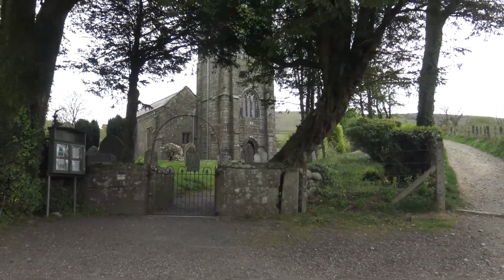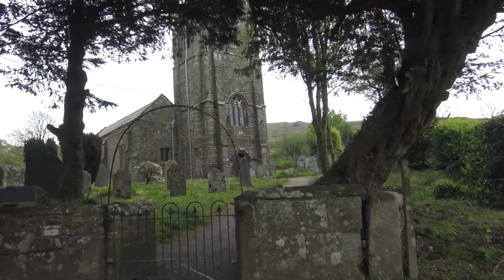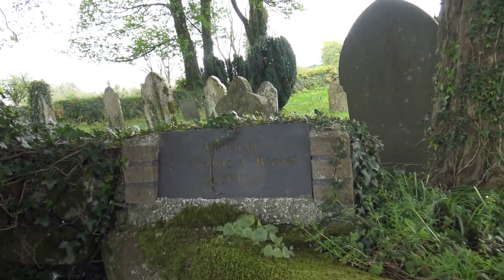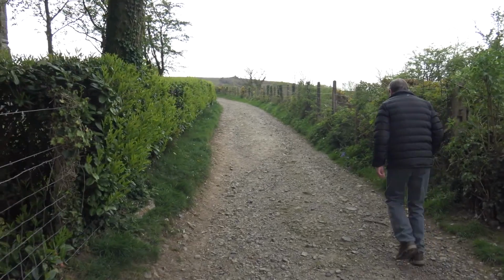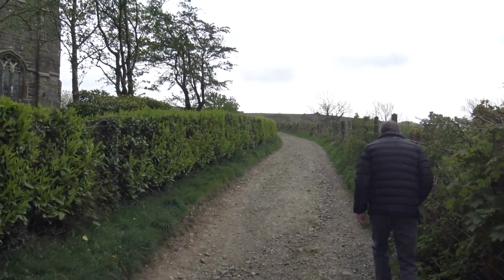And there's parking here across from the pub, and a very interesting church thing. This Church of St. Thomas A Becket. And if you go up here, you go over the Granite Way cycle path from Oakhampton, and the Tors are up there.